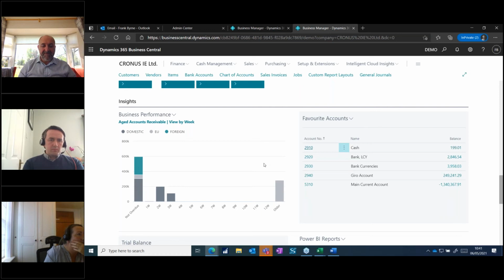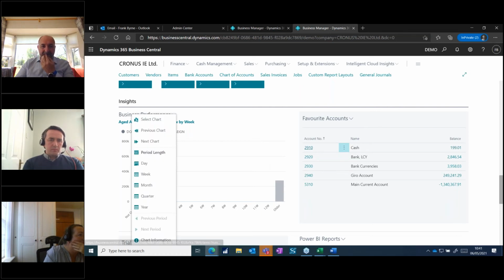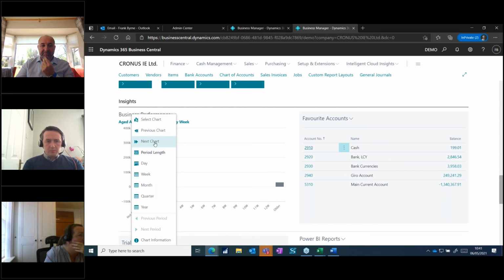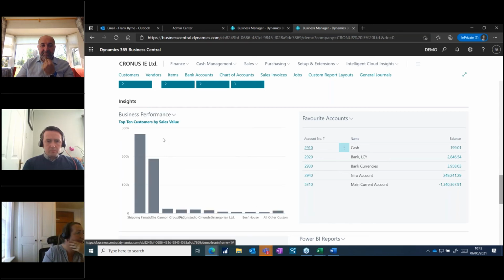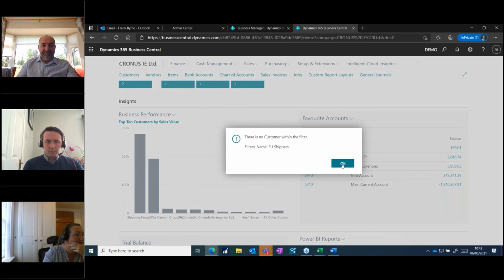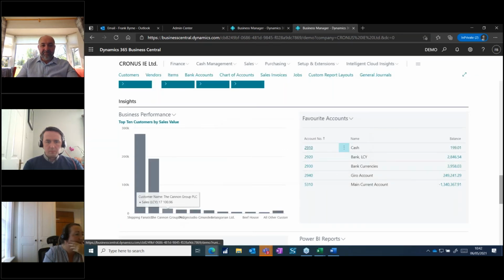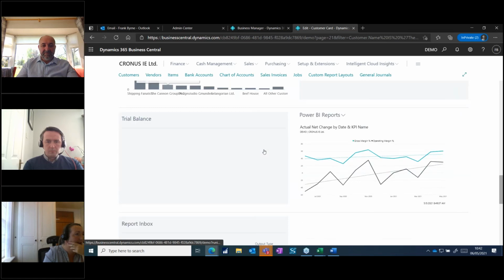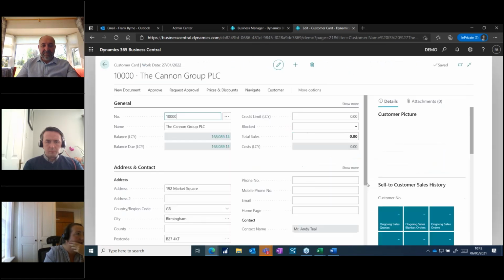So we can see we have an accounts receivable. We can go on to our next chart. So we've quite a variety, accounts payable, of different charts that are all standard within Business Central. We can see here our top 10 customers. We can drill in and see where these values come from. Oh, actually I renamed that customer. We can drill in and have a look here and see where these sales come from. So it's quite powerful information. Sorry, that's our customer that we're having a look at the sales.